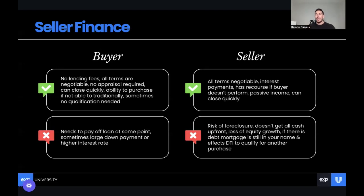Loss of equity growth. So remember, we talked about when the buyer buys the property, they own it now. The seller no longer owns it, and the seller doesn't have to pay the taxes, the insurance, or take care of the property. That's all on the buyer. However, because the buyer owns it now, let's just say the property was $500,000, and then 1 year later, we have a crazy appreciation, and the property is now worth $600,000. Well, the seller does not capture that equity. The buyer does, because the buyer is technically the owner now. So if the property appreciates over time, the seller is not capitalizing on that equity growth.